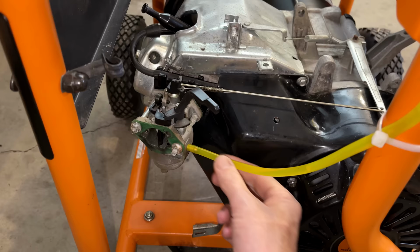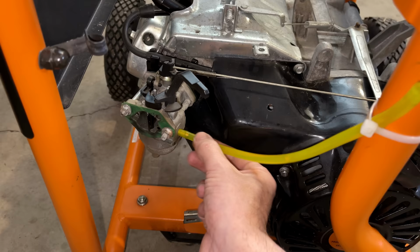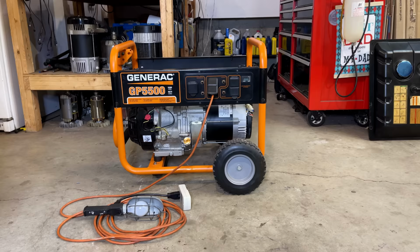And we are leaking, but I think that was just some fuel dripping down the side of the hose. So let's give it a try. I've got the light hooked up, the kilowatt plugged in. Let's see if this thing works. All right, here goes nothing. Ignition on, choke on.